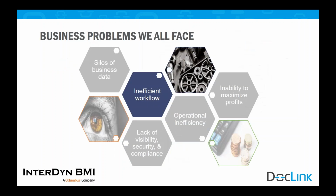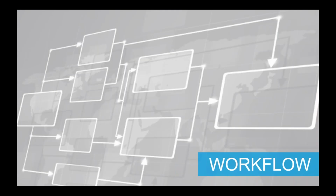So the next one is going to be inefficient workflow, right? With the inefficient workflow, this is something that I think every organization experiences on a daily basis, and that is not knowing really where documents are, right? So we want to make sure that we're providing a tool that allows documents to be routed around, but not only that, we want to be able to see where those documents are.